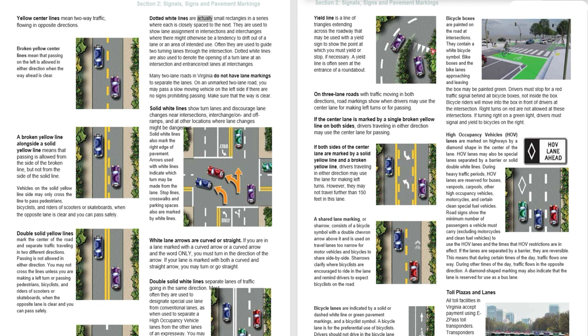Dotted white lines are actually small rectangles in a series where each is closely spaced to the next. They are used to show lane assignment in intersections and interchanges where there might otherwise be a tendency to drift out of a lane or an area of intended use. Often they are used to guide two turning lanes through the intersection. Dotted white lines are also used to denote the opening of a turn lane at an intersection and entrance/exit lanes at interchanges.